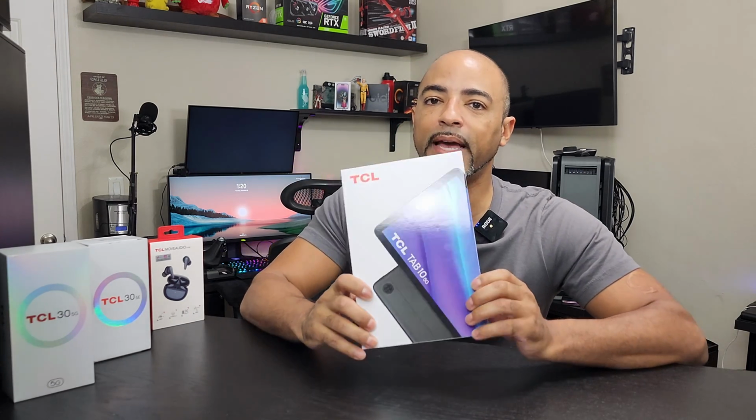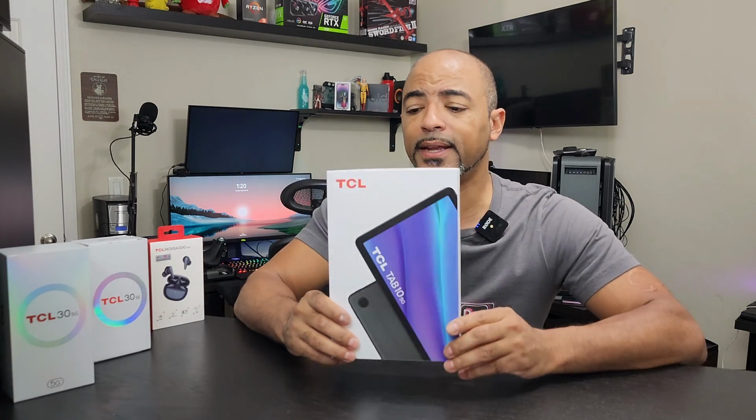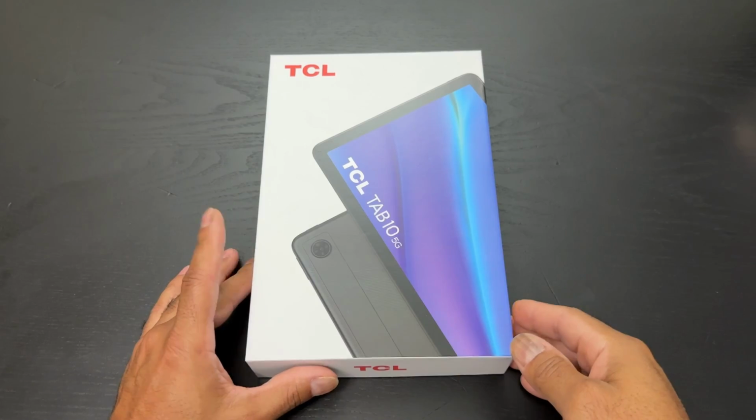This is an interesting tablet at this price point. Now check with your carrier. It is a 5G tablet, so you can get it through T-Mobile and stuff like that. But it's affordable, I will tell you that. And it actually handles a ton of multitasking capabilities very fluidly. I was really surprised at this price point and the screen. So I'm looking forward to this.